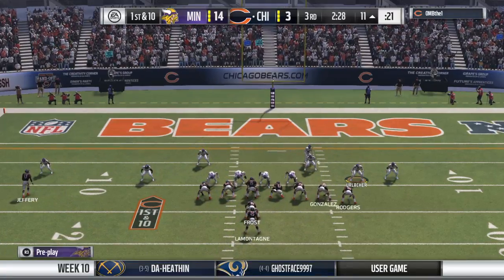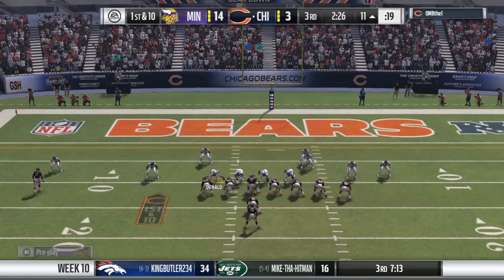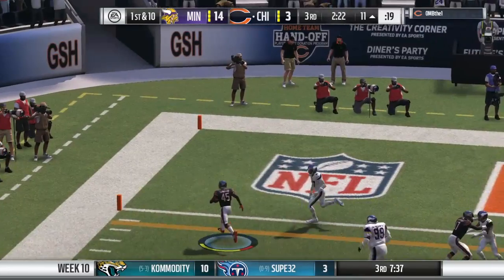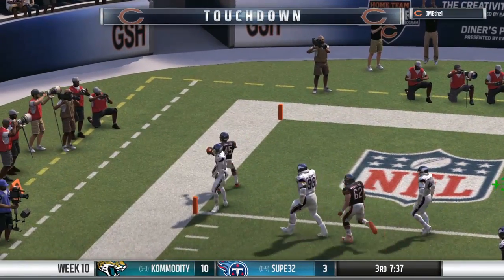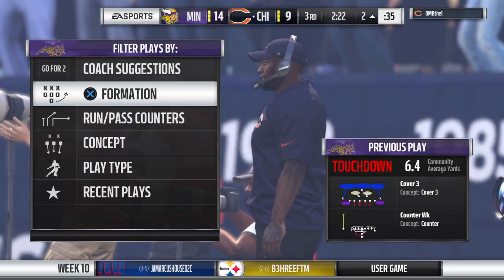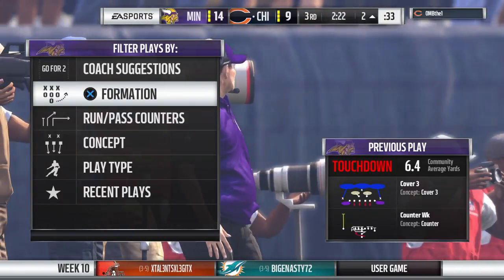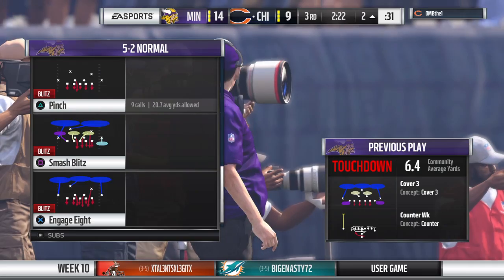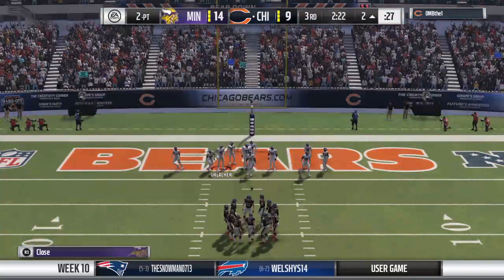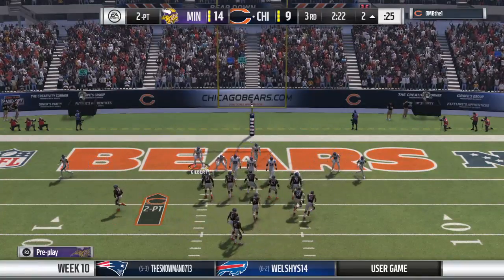Let's go. 3-19. And they give this one to the tailback. And he takes this one in for a Bears touchdown. A great effort there with touchdown number 7 on the year. And the Bears have cut it to within a score. And they'll get set here looking for the 2-point conversion.